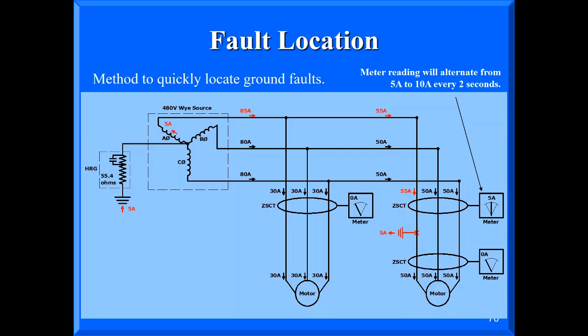Literally, you could put it around the conduit, because the ground should be going another path. If I go past it, it goes to zero. So you could actually find where that fault is. So that's how we find it.